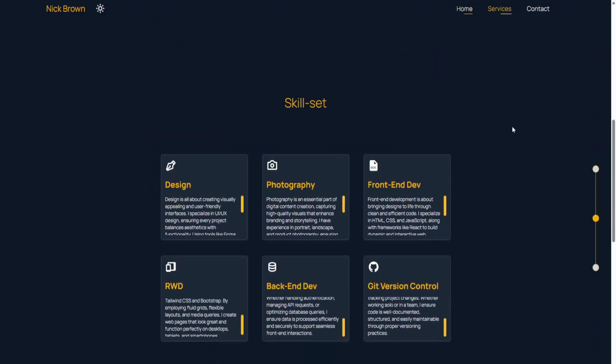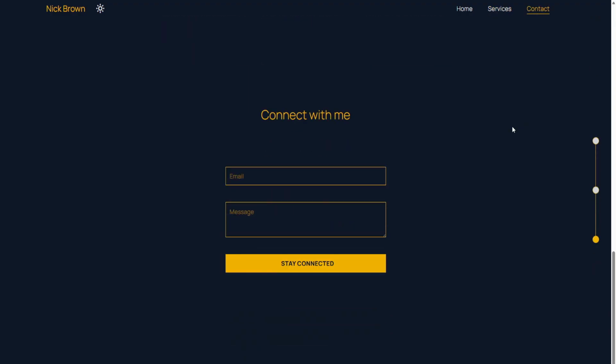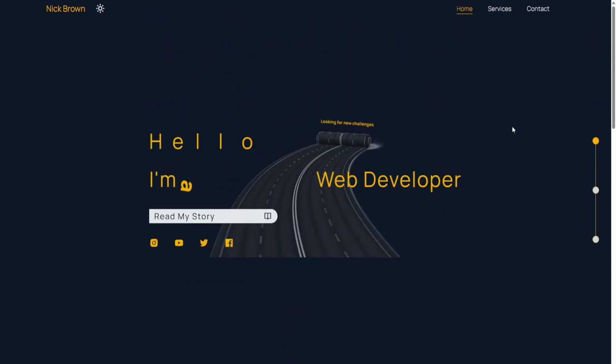Scroll tracking functionality is also implemented, meaning that as the user manually scrolls up or down, the navigation automatically highlights the active section in real time. This ensures that visitors always know where they are on the page.